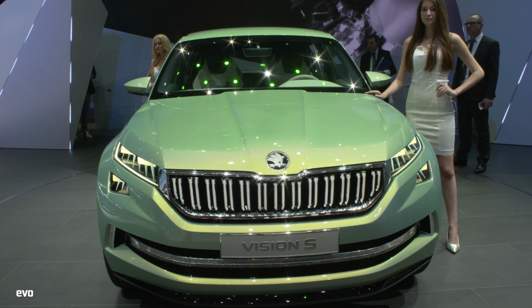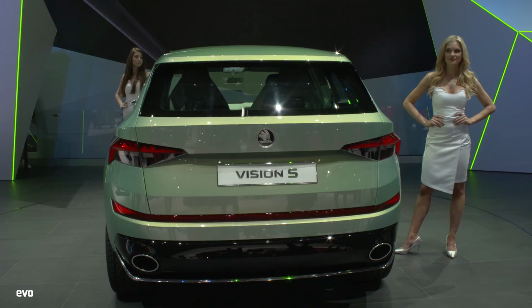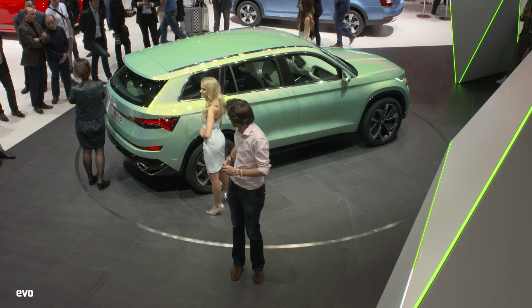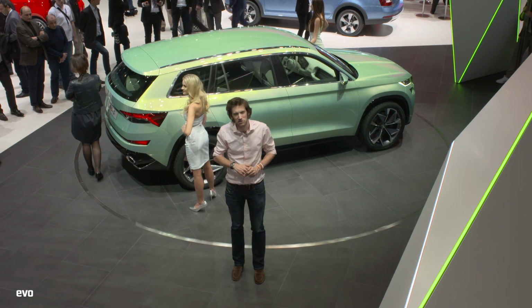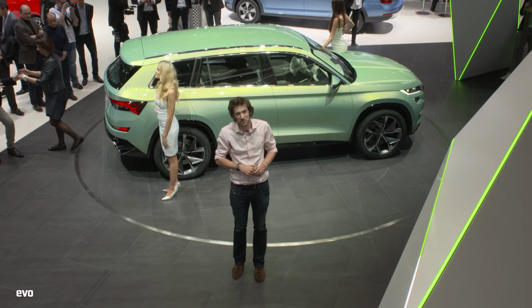It's got a 154 brake horsepower petrol engine in it, 1.4 litres, and then a 54 brake horsepower electric motor in it as well, so petrol electric hybrid. Good for 0 to 62 miles an hour in 7.4 seconds, apparently. 3 rows of seats, 6 in this. Apparently there's going to be 7 in the production version.